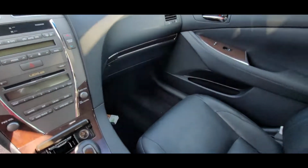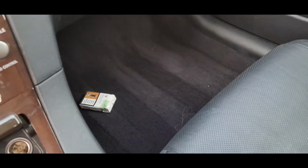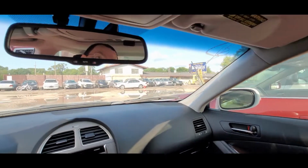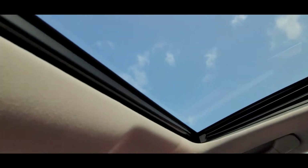These seats are super nice and comfortable. You know, got a pack of cigarettes, of course. I'm thinking that some of these truck drivers are probably just dumping that stuff in here because it's not their car. You have sunroofs, right?